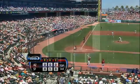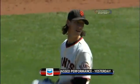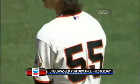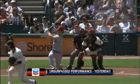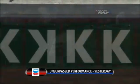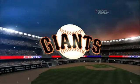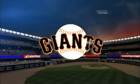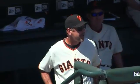And time now for our Chevron unsurpassed performance. And yesterday we're going to take a look at Tim Lincecum's strong 8 innings where he struck out 13. That tied him for his career high in a single game strikeout performance. No walks for Tim Lincecum. Did not allow a run. He was absolutely fantastic. And there you see the K's that were up on the wall, and that is our Chevron unsurpassed performance. Nice outing, Tim Lincecum. He was fantastic. Bruce Bochy said on his KMBR pregame show, you got to win that game. When somebody throws that well, it's a game you have to win.